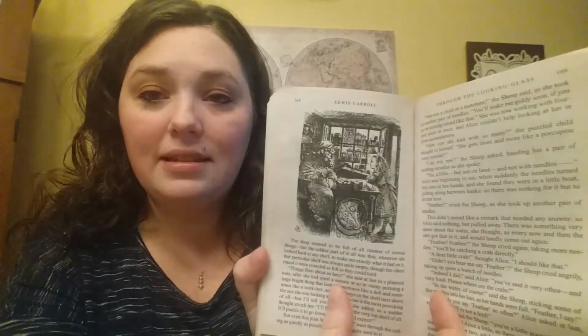Where are we? We did, where is it? Alice in Wonderland and Through the Looking Glass. Got this on Amazon. It has great pictures. And we watched the cartoon version, Disney's cartoon version. And then we watched, I think Disney still makes it, with the real people, Johnny Depp and all that. And yeah, so it was fun to just read this and then compare and contrast.